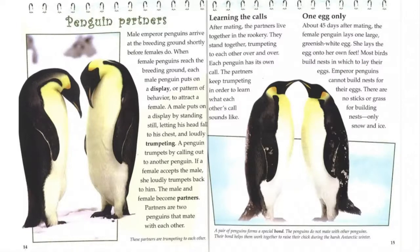One egg only. About 45 days after mating, the female penguin lays one large greenish white egg. She lays the egg onto her own feet. Most birds build nests in which to lay their eggs. Emperor penguins cannot build nests for their eggs. There are no sticks or grass for building nests, only snow and ice.